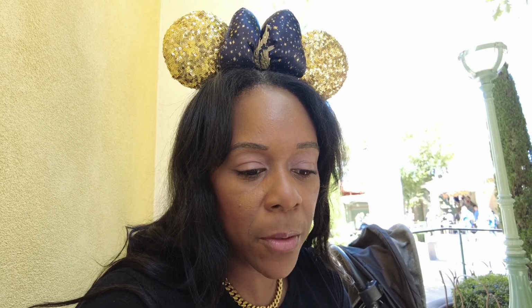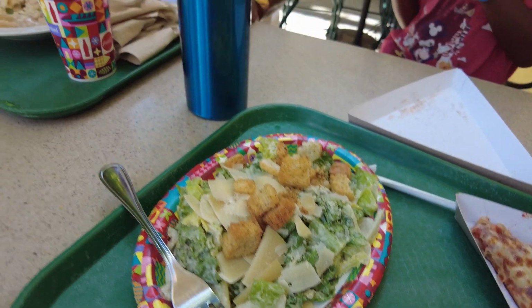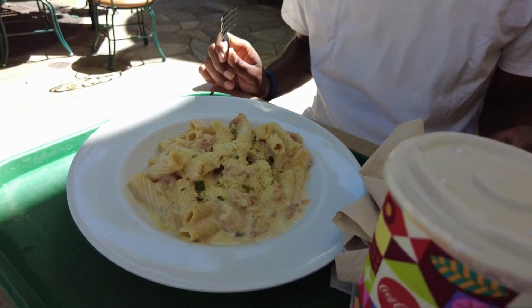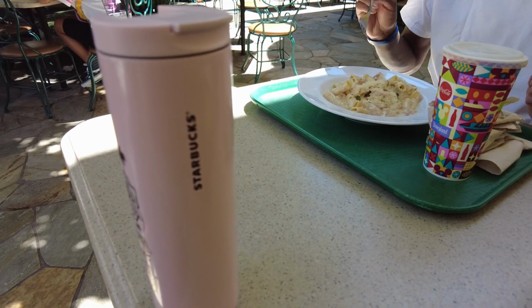All right, so we got our lunch. We tried to go to Goofy's Flight School and it was down, so I have to check back to see if we can get a different Lightning Lane, but we got some pizza. I got cheese. Avery got pepperoni. I got Caesar salad. Dad got some pasta, soda, and then me and Avery got our ice water right here. So after I eat, I'll talk about this Lightning Lane situation because it is definitely not like Florida.